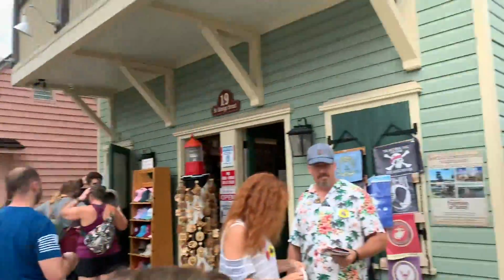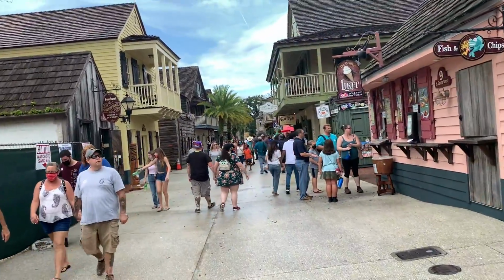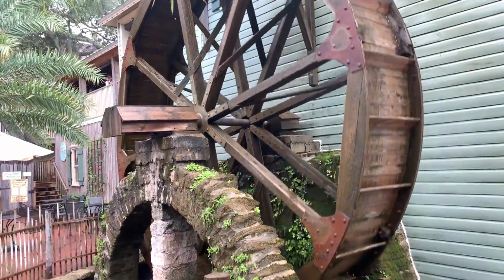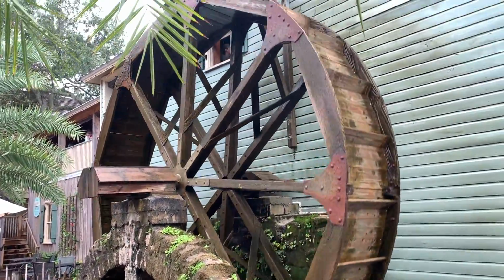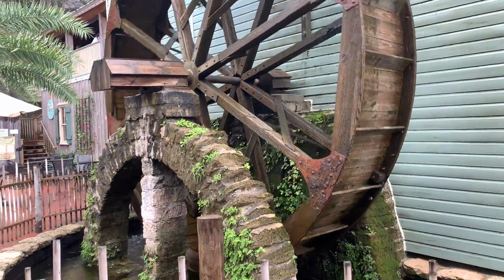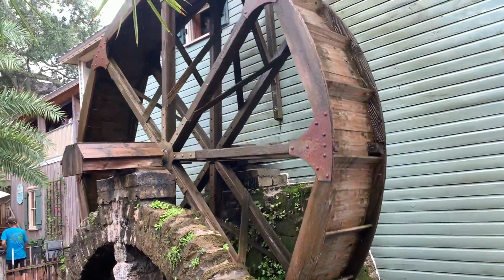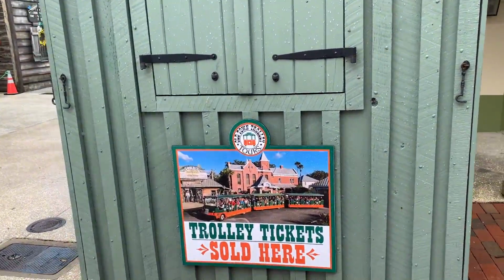We just walked that way. That's where I walked through. And that's where we walked through earlier. So now we're gonna head to this side. This was just in the back of one of the shops or restaurants. I guess it's a tavern. They also have these trolley tours you can go on that give you a tour of the city.